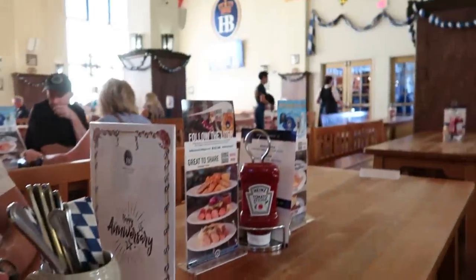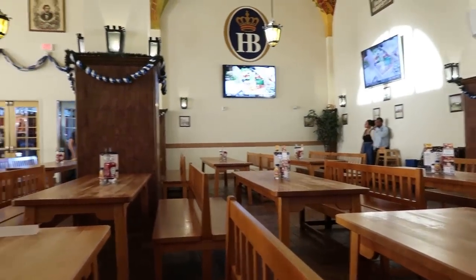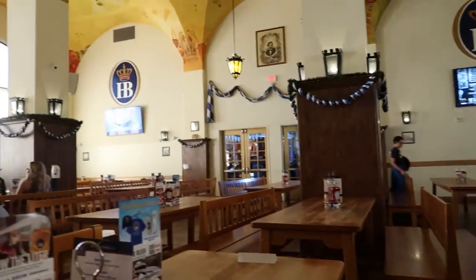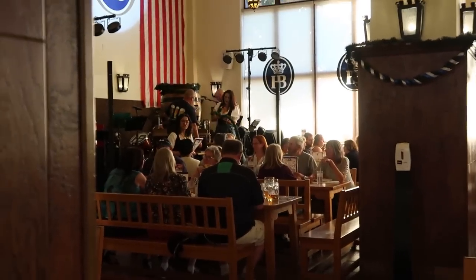We are seated in the hall, and it is family style, and I know that this is gonna get pretty crazy. We have been here a couple of times before. This is such a fantastic spot. It looks like the band is setting up. We're here a little bit early, so that's why it's not as crowded right now.